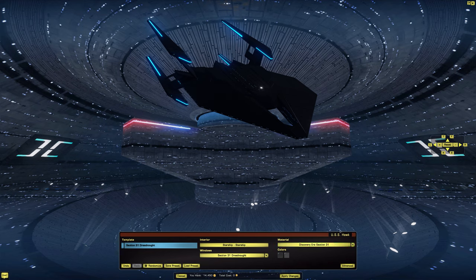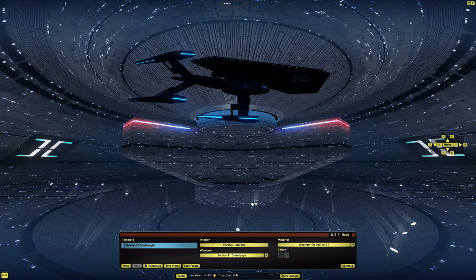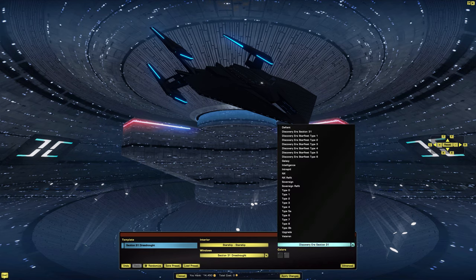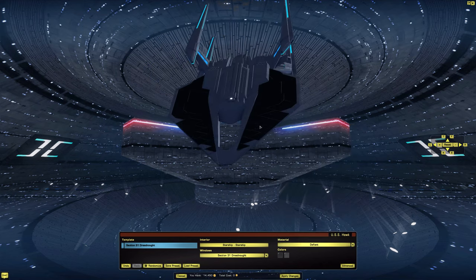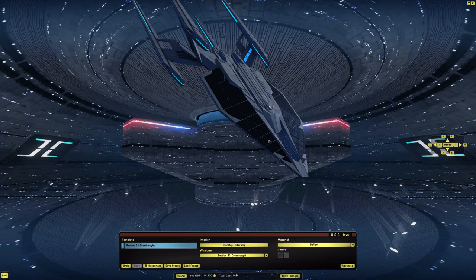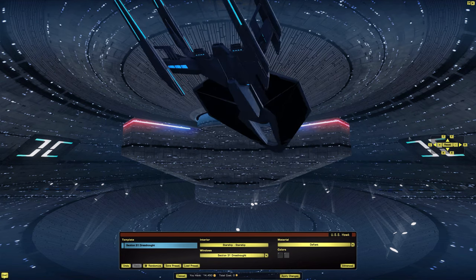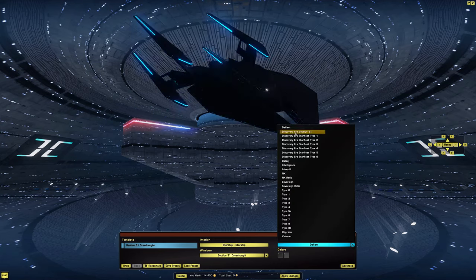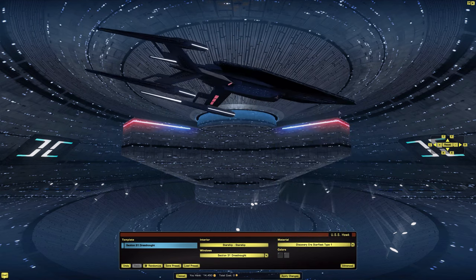Materials, now I kind of looked at this beforehand, and this is going to be interesting. The default material is called Discovery Era Section 31. We have access to all of these, but some of them look pretty weird. The first one up is Defiant. I believe that part has to stay black because that is the part that gets animated and flies off the hull when you go into swarm mode. So this might bother some people. I don't know. That's the default Discovery Era Type 1.